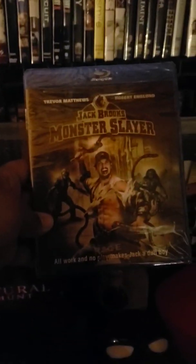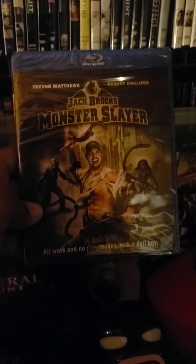This will join my DVDs. This is Monster Slayer. I believe this came with Fright Crate. I still have not opened it to watch it. I will watch that another time. My Blu-rays are upstairs, so.